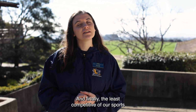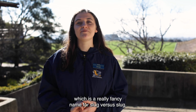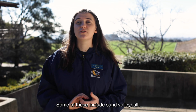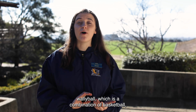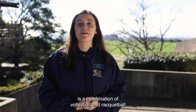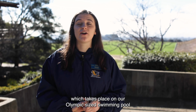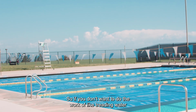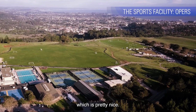And finally, the least competitive of our sports is going to be our intramural sports, which is a really fancy name for slug versus slug. So these are all student-run sports. Some of these include sand volleyball. We have sand volleyball courts down on our East Field. Volleyball, which is a combination of volleyball and racquetball, which is super cool. And inner tube water polo, which takes place in our Olympic-sized swimming pool down in our athletics and recreation facilities. So if you don't want to do the work of treading water, you can sit in an inner tube and play water polo, which is pretty nice.